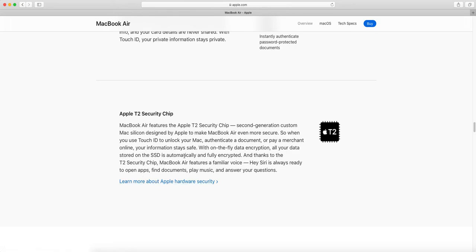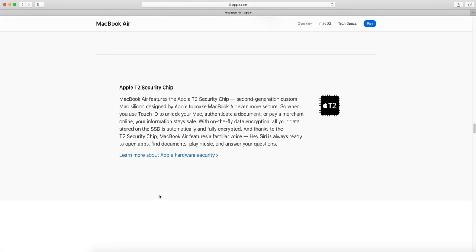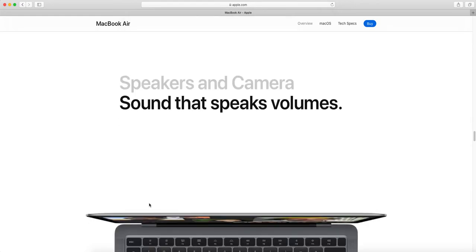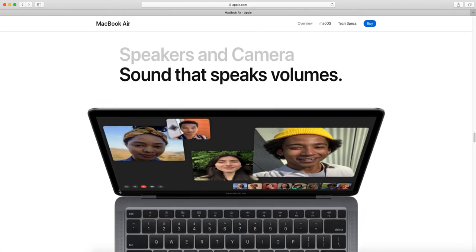Basically, all your data is stored in your SSD and fully encrypted. And thanks to the T2 security chip, MacBook Air's familiar voice, "Hey Siri," is always going to be on the ready. So you can say it, but I'm not going to say it because it might activate mine. I'm lucky it didn't just do that just now, but so that's good.